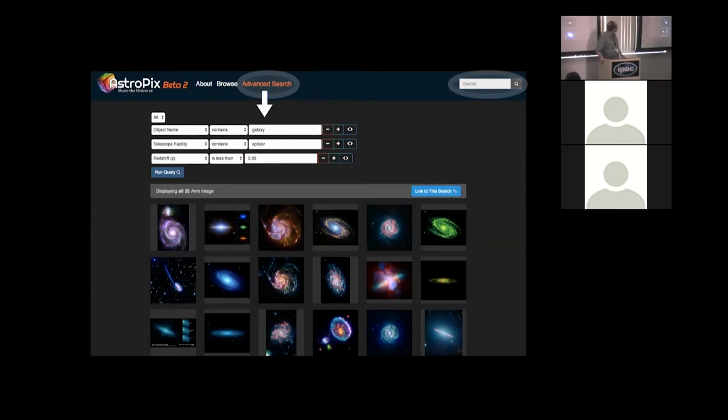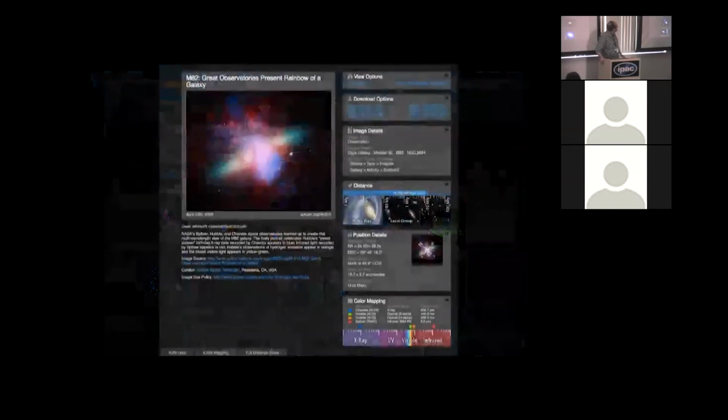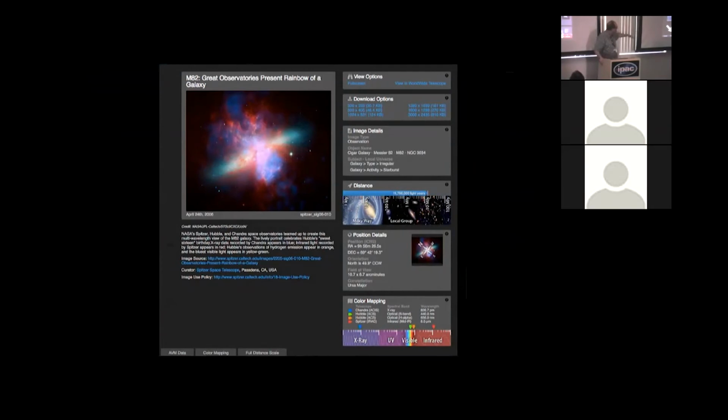And when you find the image you like, there is a lot of information about that image, including links to the original source and any contextual information that may reside there. It is available for download in a number of resolutions, depending on what your application is. And I didn't expand it out, but at the bottom, there's a lot more information from the AVM metadata standard. Maybe Lars will say something about that later if you're not familiar with it.